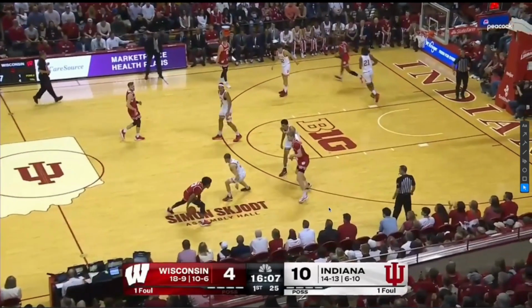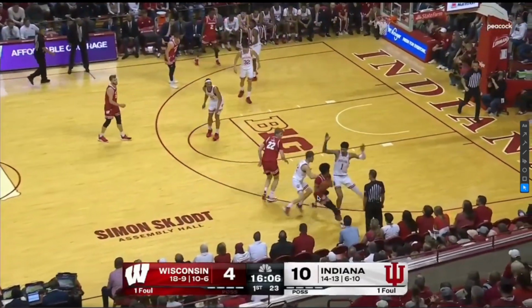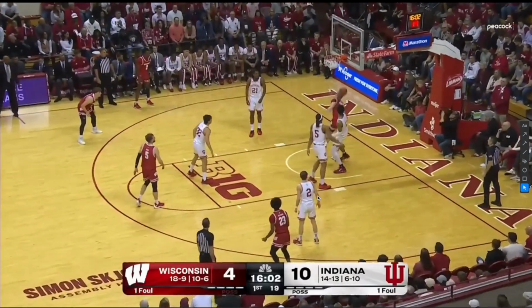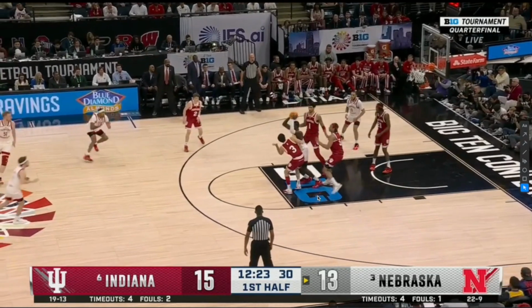On this play, Ware just decides to straight up double team on the wing, which is a really good coaching strategy. They do this right here, force the pass, and Ware shows a nice job recovering. While he doesn't fully sprint back, I like seeing that he's at least somewhat mobile here.